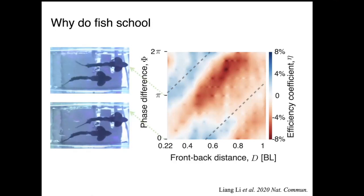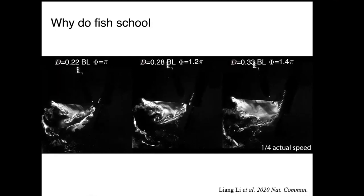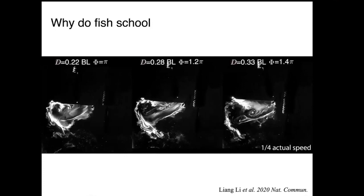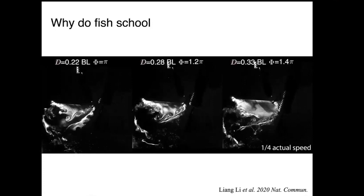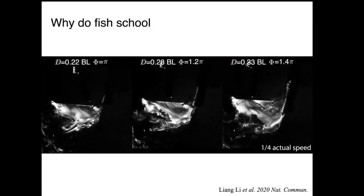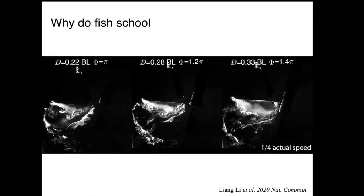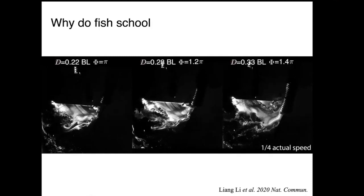So we extracted three points from those linear lines, and we selected three typical optimal spatial-temporal formations for the follower to save maximum energy. The front-back distance is different, and the phase difference is also different, but they are all saving maximum energy for the follower. What we find through the flow visualization is that when the follower flaps the tail in the same direction as the coming flow, then the robot will save energy.